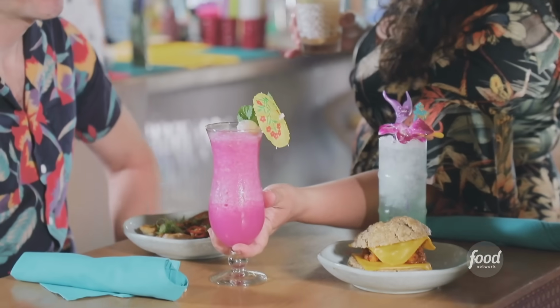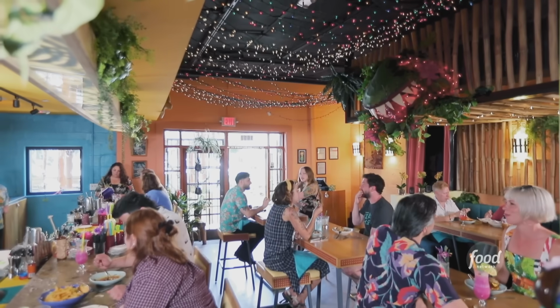Wings up. The dopest food and the most delicious cocktails. That's our lychee self-go. They brought the beach to the city. It's like you come here and you're on vacation.